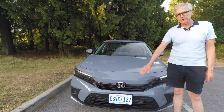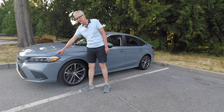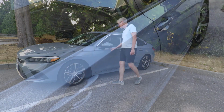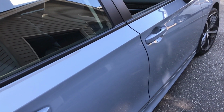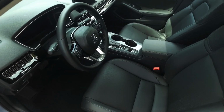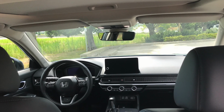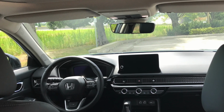A much cleaner front end. This line right here starts almost at the very front of the car and runs the length all the way back under the belt line here, and it's somewhat reminiscent of the Accord. The latest Civic provides an excellent forward view thanks to relatively thin A-pillars and a steeper rake, despite the car having the same height as its predecessor.